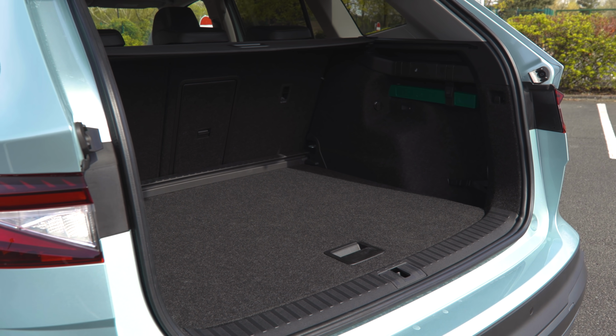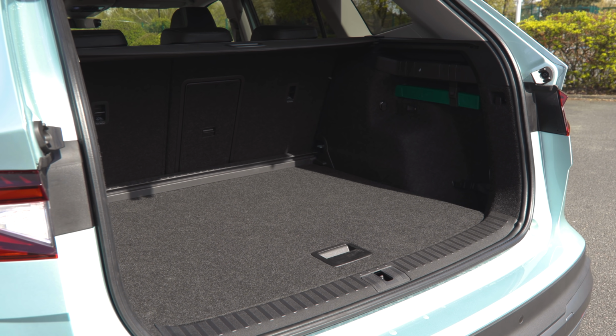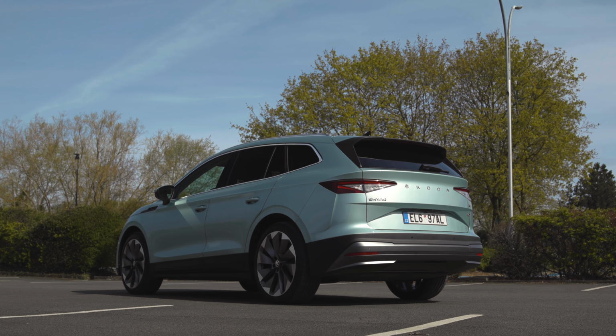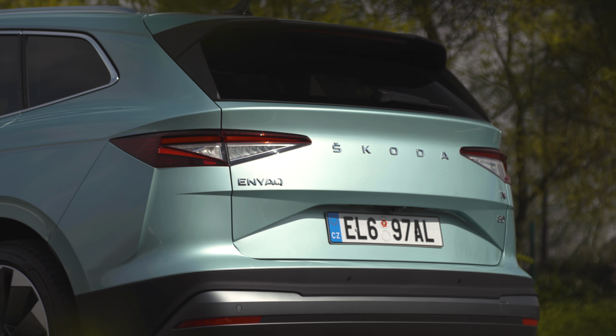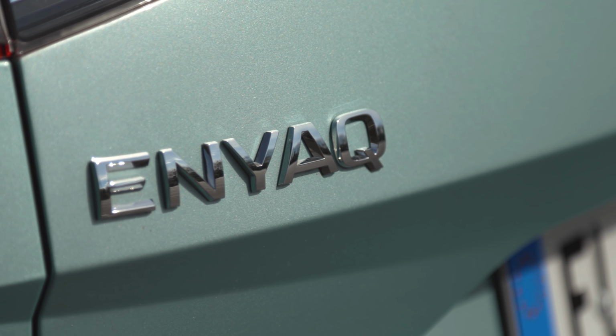And in the boot, it's big. 585 litres with the seat up, which is bigger than the Mustang Mach-E or the ID.4. This can be extended to a whopping 1,710 litres with the rear seats down. Doesn't mean anything, that does it? Who talks in litres? But trust me, that's huge and is actually more spacious than the largest Volvo estate.